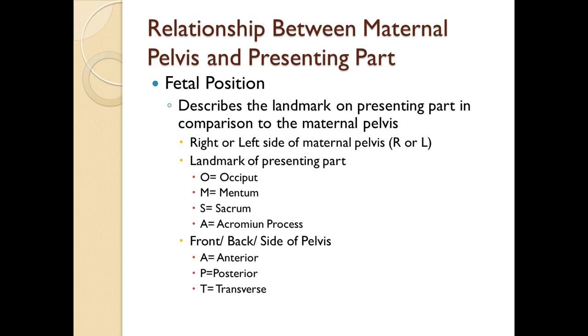Alright, fetal position. You will hear this anytime you are working with labor and delivery, a postpartum mom, or the baby, just because they always want to make sure they know how the baby came out. So fetal position is basically the presenting part in comparison to mom's pelvis. You're going to hear if they're right or left-sided. The way I remember this is which side their back is pointing to.